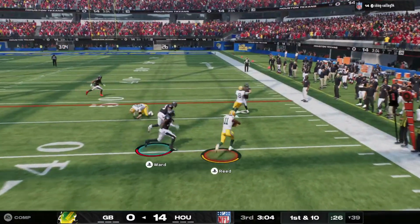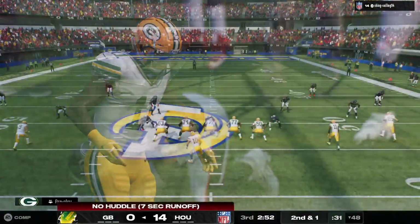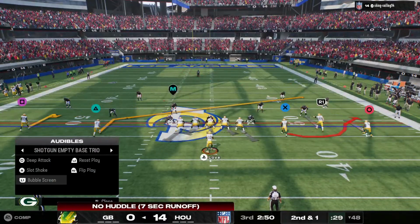Love to throw. Look wide. Get this one complete. And he's close to a 1st down. It's a gain of 9. Nice pitch and catch on 1st down.